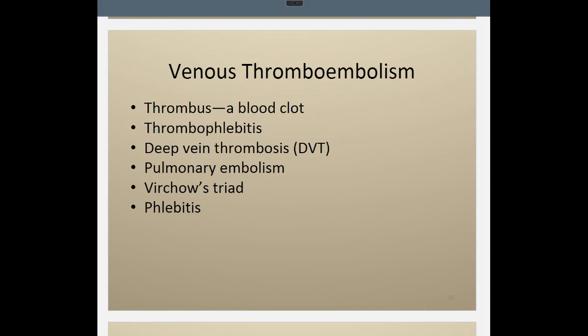Okay, so now we're going to talk somewhat about venous thromboembolism, a little bit about venous disease. Remember, these are the part of the circulation that returns blood flow from the extremities back up to the heart. Remember, superficial and deep veins have valves that prevent backflow. It's kind of the action of the skeletal muscles. When we talk about venous thromboembolism, it has to do with a thrombus, a blood clot, thrombophlebitis, DVTs, pulmonary embolism, Virchow's triad, or phlebitis.